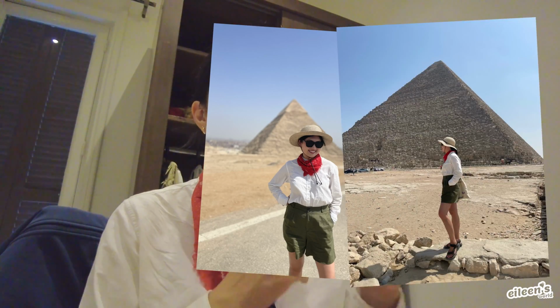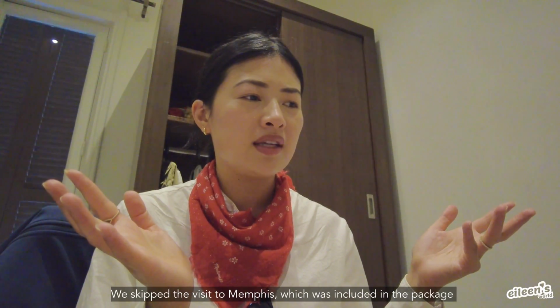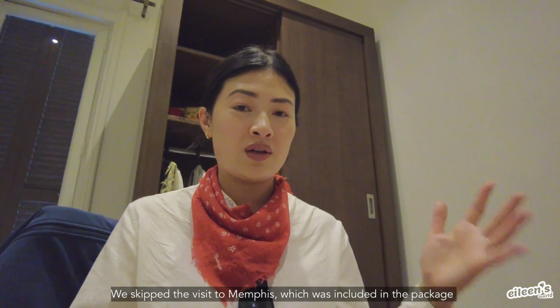In my opinion, I think the $45 was totally worth it because we got a driver, we got a tour guide, and she was also our photographer and took many photos of us. She knew where the spots were where there weren't a lot of people and no crowds. Even though the tour ended like 2 hours early, I'm happy to be back home, back in the hotel room.